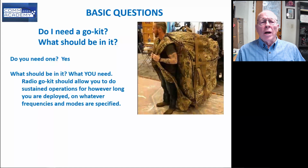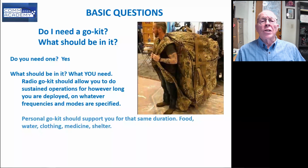Your radio Go Kit should allow you to operate on whatever frequencies you need to use, whatever modes of operation are being specified for the duration of your deployment. If you're being asked to go out on a 24-hour deployment, you need to have 24 hours worth of battery. You need to have 24 hours worth of radio. And if you go out with a handheld radio with one battery, that's going to run out before you complete that mission. So your radio Go Kit has to have enough stuff in it to meet the requirements of the mission. Your personal Go Kit has to keep you sustained for that same duration.